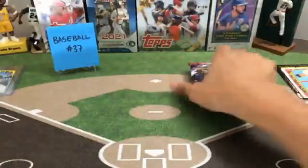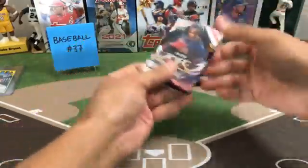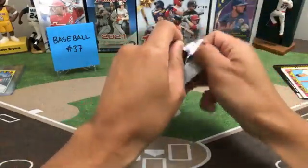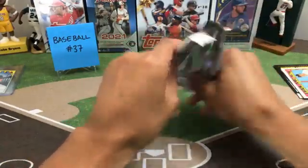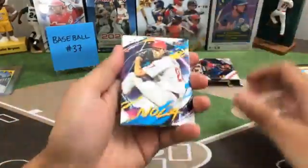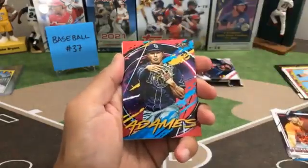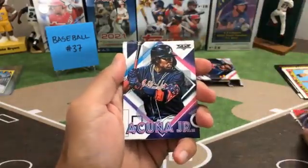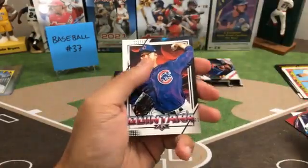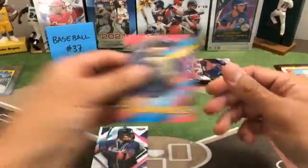Empty box there. Got our bonus pack there. 1, 2, 3 packs, 6 cards per pack. Good luck. Alright, got Aaron Nola, Justin Verlander, Willie Adames, Ronald Acuna Jr., George Springer, Jose Quintana. Parallel here, Adames, red parallel.